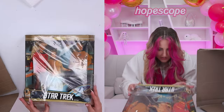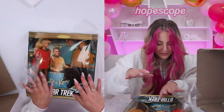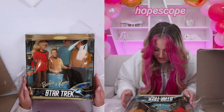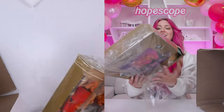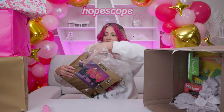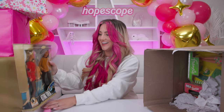They look older than 1996. Maybe it's just because the plastic has kind of yellowed though, but that is too cute. I love it. All right, great start to this box. This one I'm keeping. That one's really awesome.